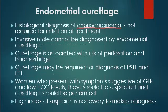So endometrial curettage is one of the diagnostic features of choriocarcinoma. It's mainly done for the histological diagnosis, but usually this is not required for initiation of treatment. However, invasive mole cannot be diagnosed by doing the endometrial curettage, and curettage is associated with high risk of perforation and hemorrhage, which in some cases may necessitate emergency hysterectomy.